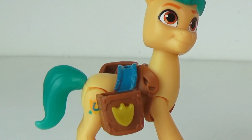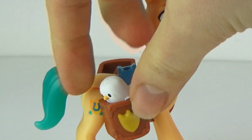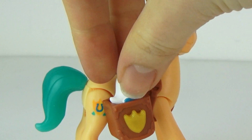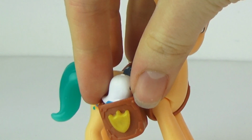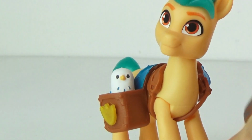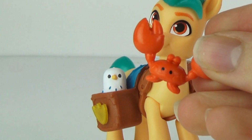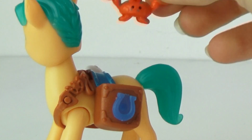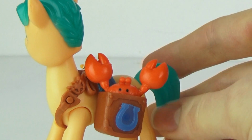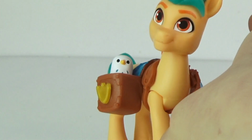And then because he loves Hitch so much, you can just plop him in the saddlebag. I think he's supposed to fit in there one way or another. Maybe you have to kind of fidget him so the tail goes in, like that, and then he can just sit in there, and that's so cute! I don't think Krabby here is gonna fit, but we can try. Oh no, you can. You totally can put both of them in his saddlebags, and that is so cute!